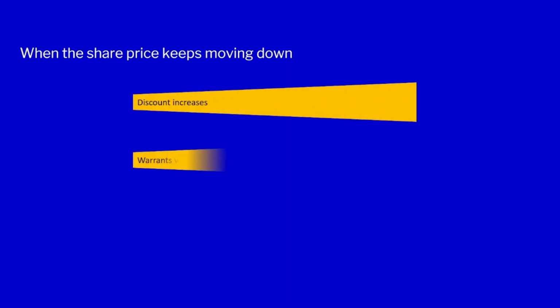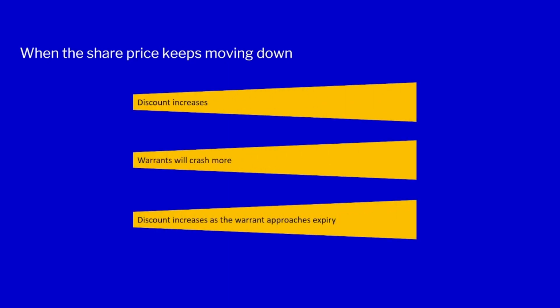On the other hand, when the market is bearish and the share price keeps moving down, discount will increase, and the warrant will crash more. The discount will increase as the warrant approaches its expiry. Many do not want to convert and the warrant can become worthless. When the market is bearish, sell early. Hope you have a better understanding of the relationship between the shares and the warrant.